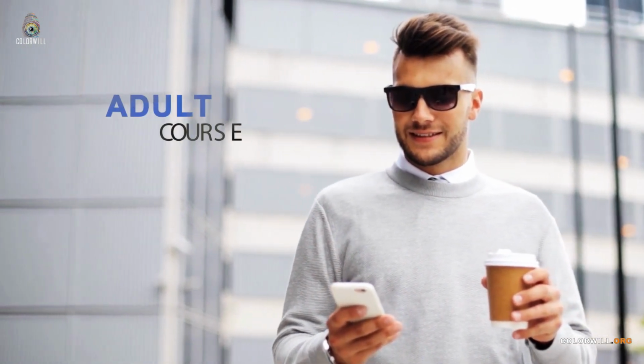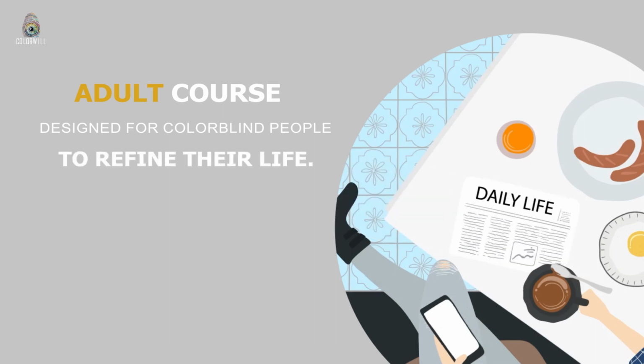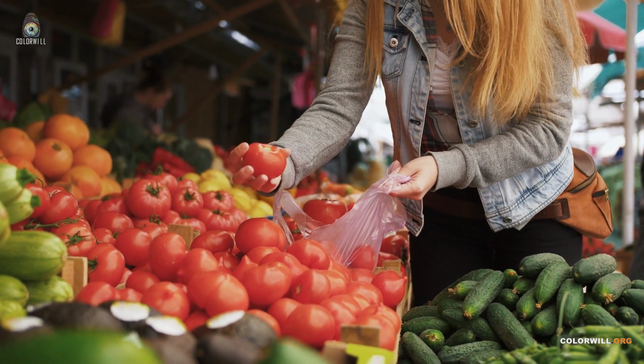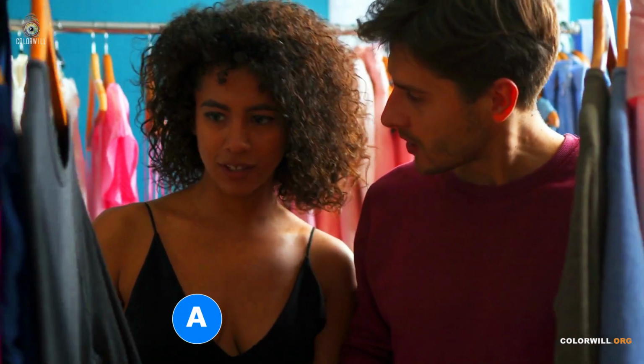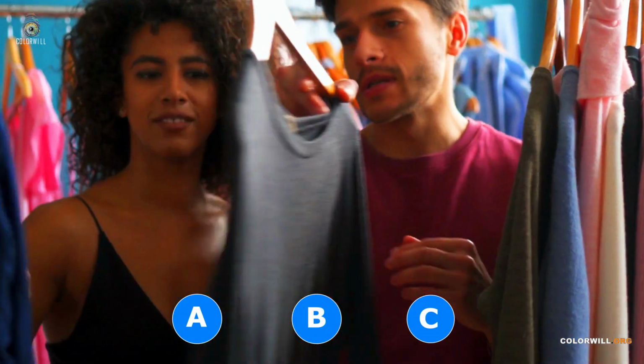Colorblind Guide for Adults. This course is designed to help colorblind people refine their life. Whether you struggle with colors doing some simple daily tasks or want to learn some basics, this course will take you through every step of the way on how to use colors in your daily life.